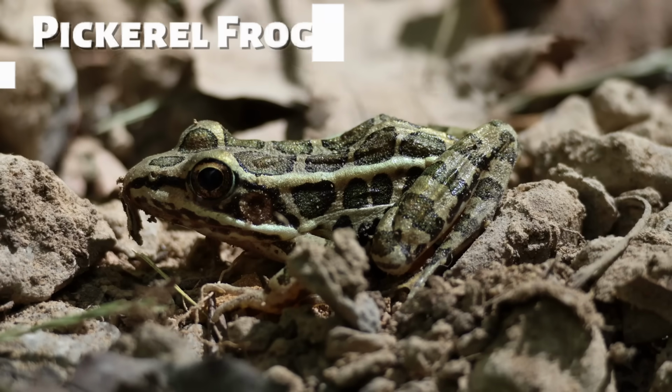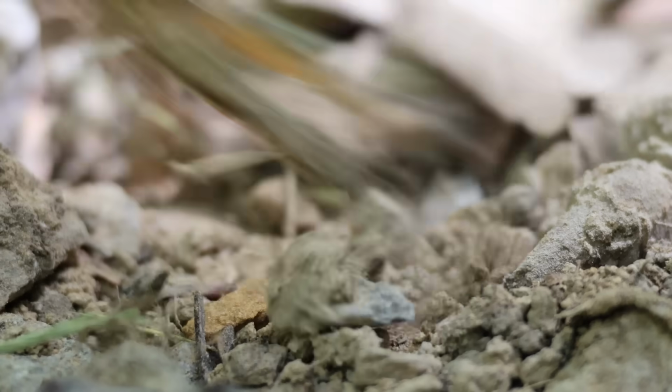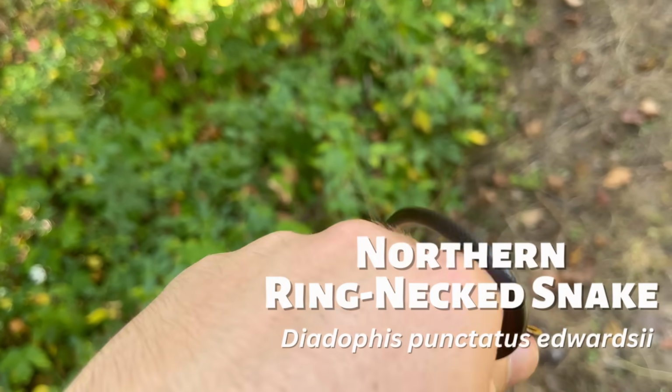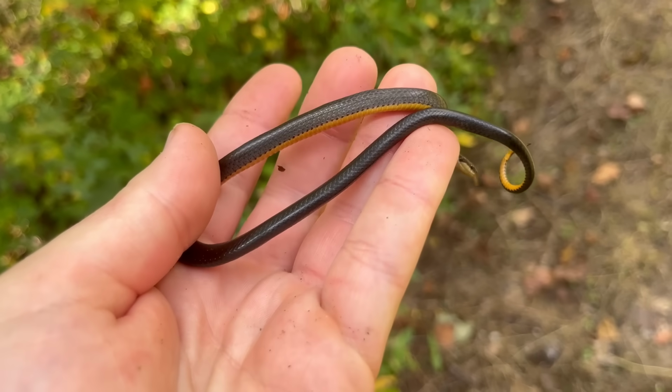Under the next thing, I found another frog. This one is a pickerel frog. Their skin secretes a nasty toxin that makes them dangerous for predators to eat. I found some old tin in the woods and I flipped it to reveal this northern ringneck snake. They do have a venom in their saliva for taking down prey, but they're completely harmless to humans.